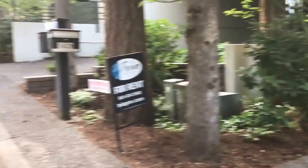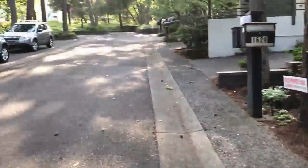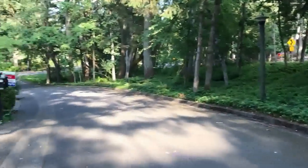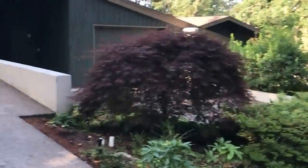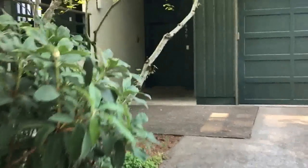This is a townhome amongst other townhomes that are very immaculately well maintained. The landscaping is beautiful. It's such a unique and beautiful property. I just look forward to showing it to you.